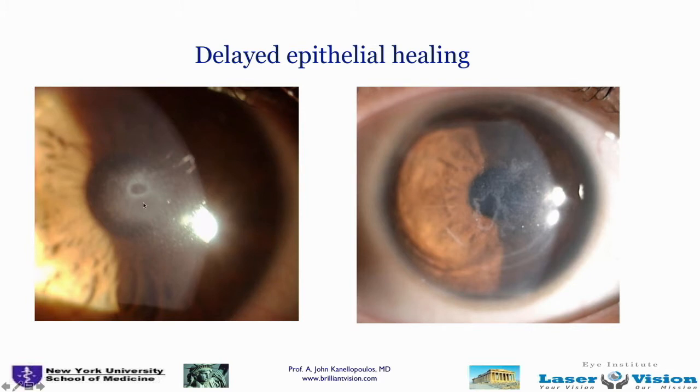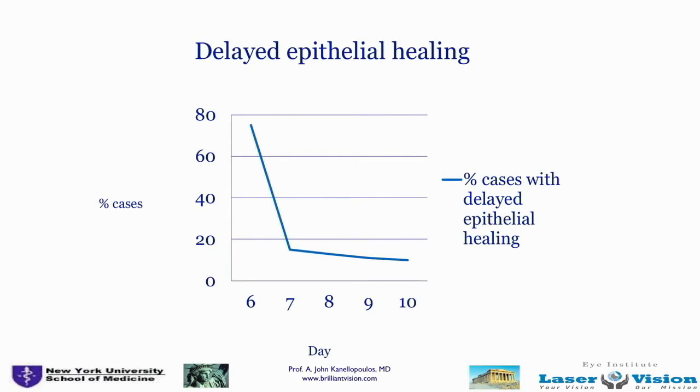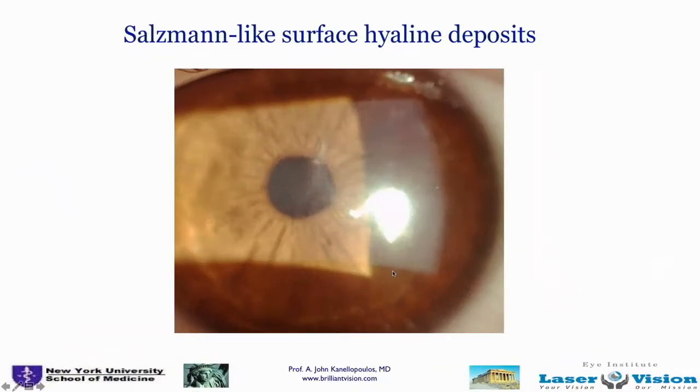This here needs to be scrubbed off, in my opinion. You see that little ring of necrotic epithelium. It's created almost a crater. This is not going to epithelialize. It does not allow epithelium to come in and cover over. So this, in my opinion, needs to be scraped. We've seen some delayed epithelial healing in our cases. So this is not your typical 3 to 4 day PRK. You can see they can go out to 10 days.